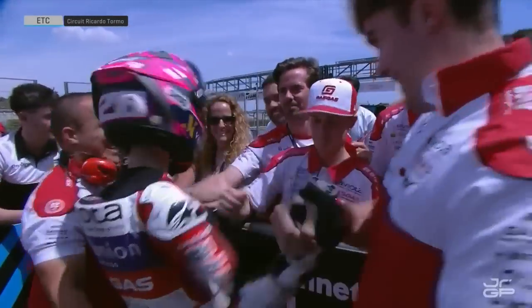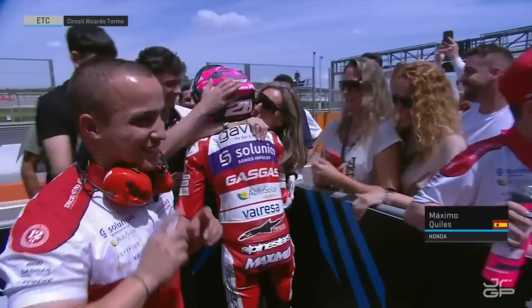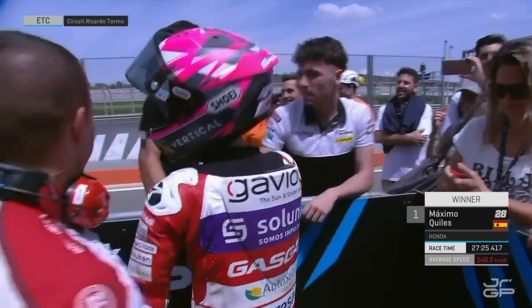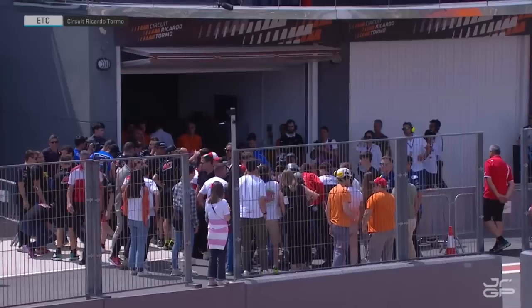Great stuff. So they were robbed of an Aspar Junior team race win in the Junior GP category when Joel Esteban was mugged on the last lap by Angel Piqueras. And now they've got a victory, so a little bit of gold to take back home up the road with them. Good stuff, though, all round in that race.